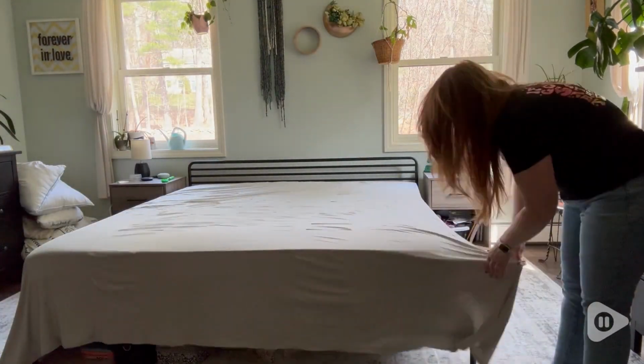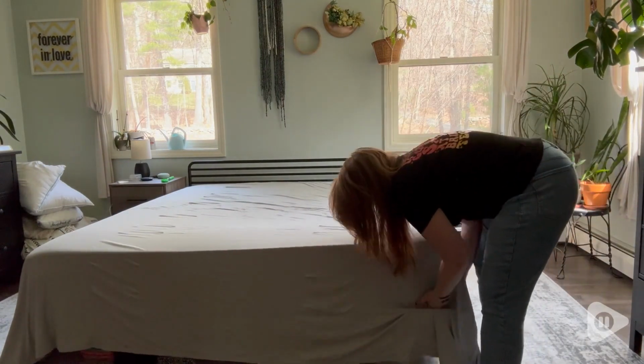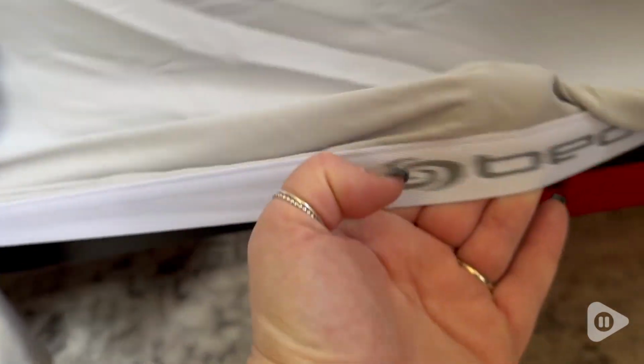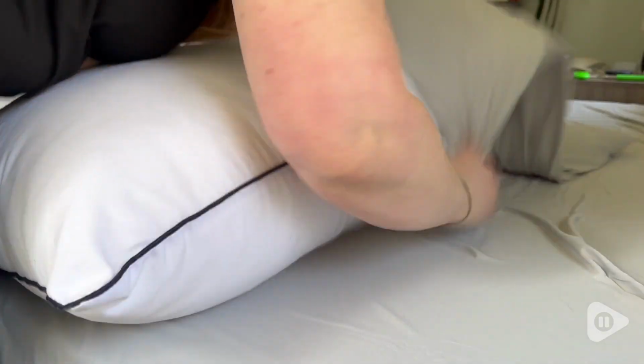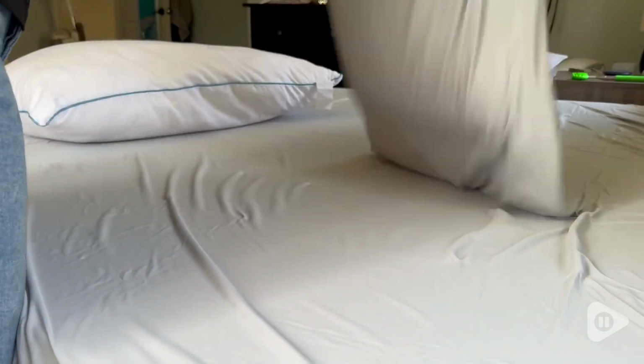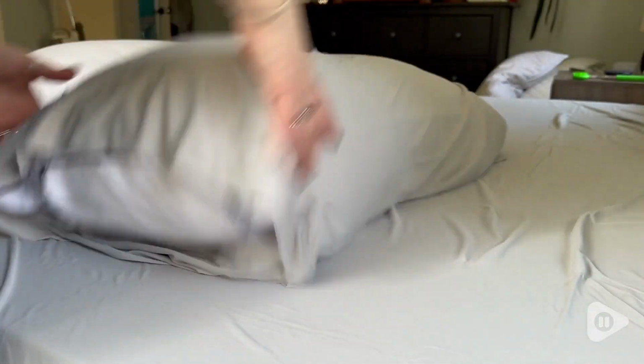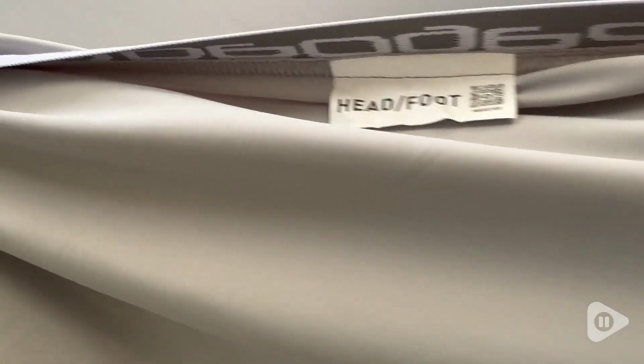They feel so comfortable. It's like wearing some amazing activewear. They are just so soft, cooling, and comfortable. And this power band is so neat because they also put it on the pillowcases. So your pillows are staying exactly where they are inside your pillowcase. So you don't have to worry about your pillows slipping off at night.